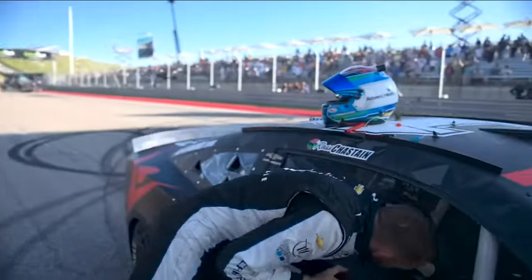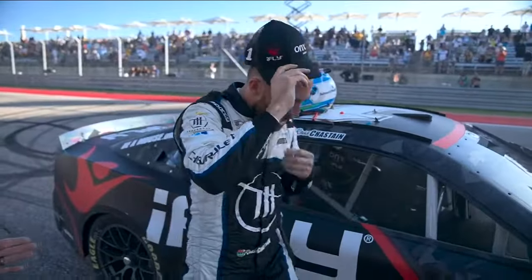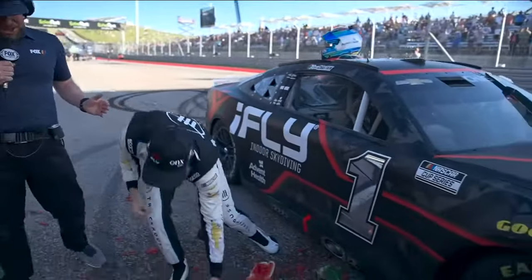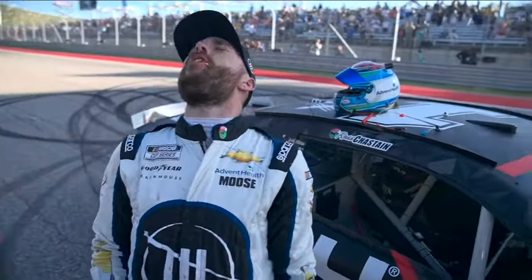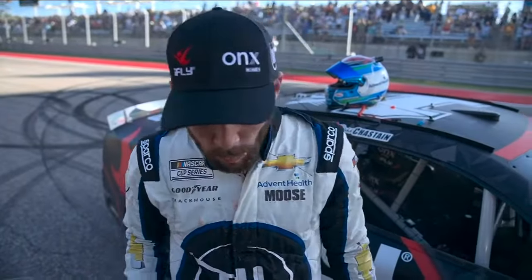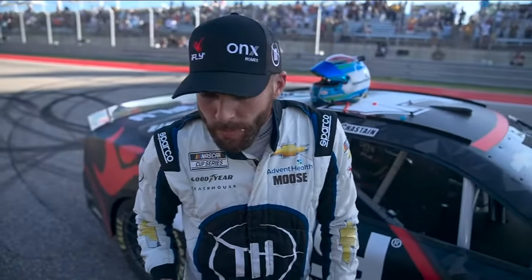Ross Chastain has been so close this year to getting that first career win. Ross, today you couldn't be denied. You had to fend him off at the end. You go from first to third. There was beating. There was banging. What was that last lap like, and what is this first win like?